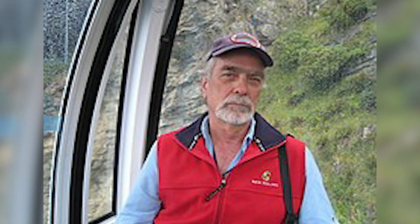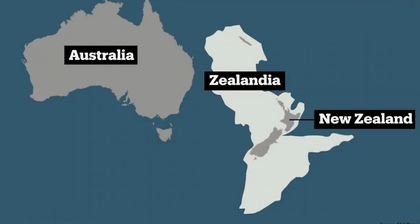The name and concept for Zealandia was proposed by Bruce Luyendyk in 1995, and satellite imagery shows it to be almost the size of Australia. So this thing is pretty big, even though it's mostly submerged underwater. A 2021 study suggests Zealandia is about 1 billion years old, which is almost twice the age that geologists had originally thought.